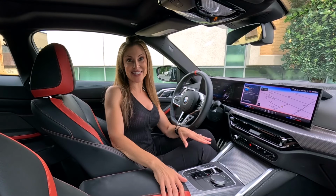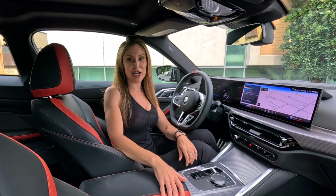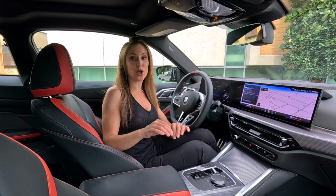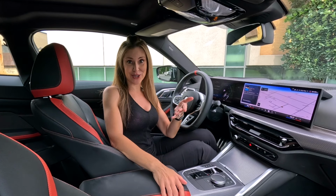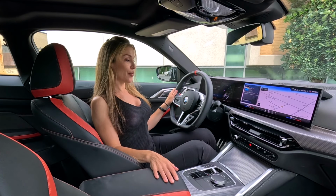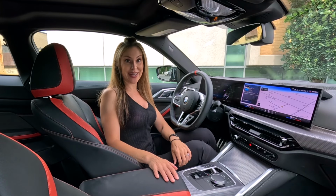So just like the exterior, the interior of your 4 Series also gets a refresh. This is the optional Vernasca red coral highlighted interior. It's really, really nice. It's also valued at $1,900 depending on your market location, so keep that in mind. The steering wheel has also been refreshed as well as the infotainment system, which I'll get to in a second.